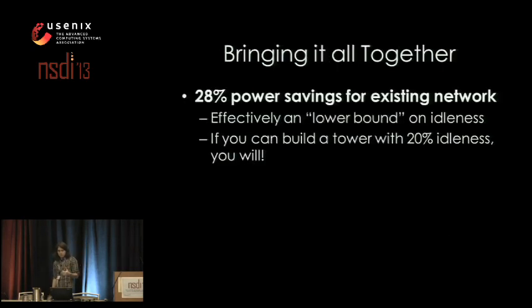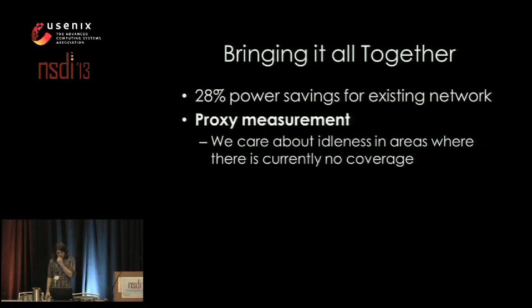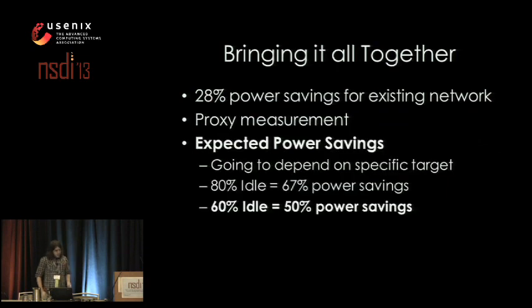So 28% for existing networks. This is effectively a lower bound for us on the idleness of our networks, because if you could build a tower that had only 20% idleness, you would. And there's no tower there. So the question is really, what is our expected power draw in these areas that currently don't have coverage? And we think at least 60% idle, which is 50% power savings.